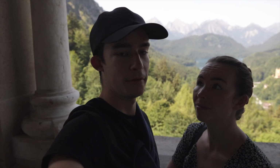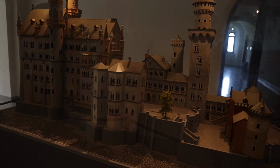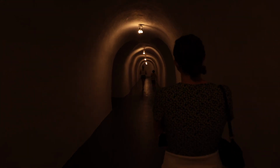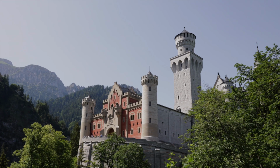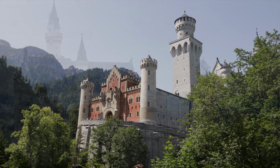So super cool. Oddly enough, the castle was never fully finished since the king died young and unexpectedly. More like murdered unexpectedly. Unfortunately, we couldn't get a full view of the exterior, so here's a picture we found for you guys.